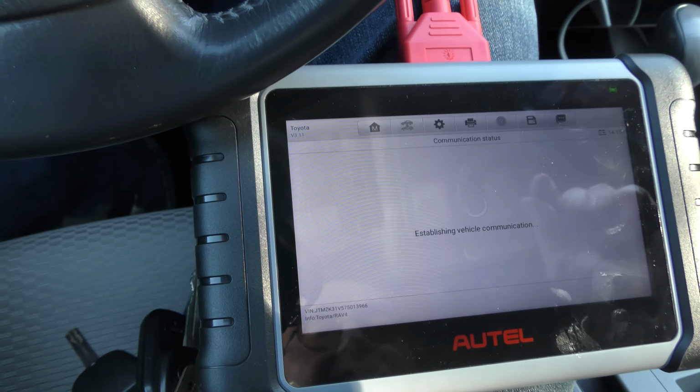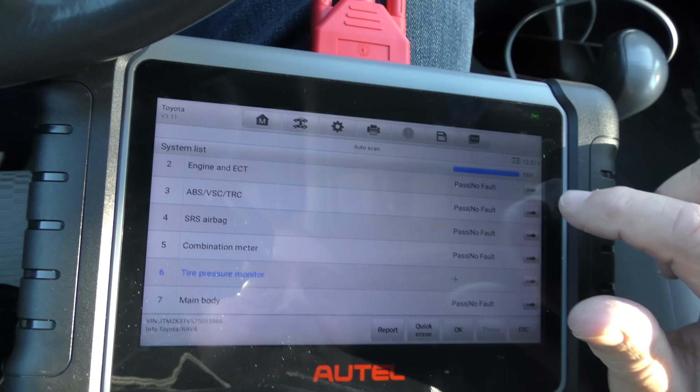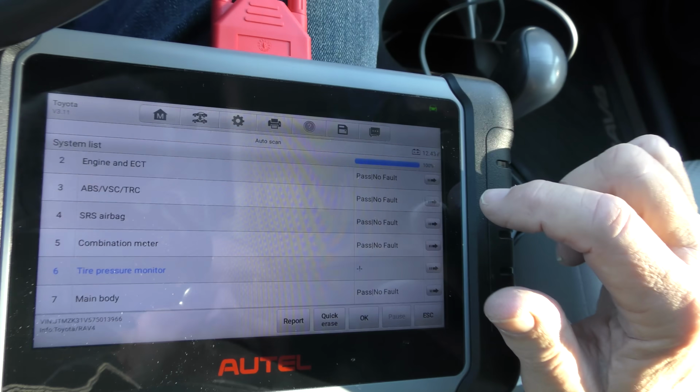And it says, data from transmitter ID5 not received. Well, that's a spare tire. That one's not working. The batteries wear out. This thing is what? 16 years old, right? So, of course, the batteries and the sensors are going to go out. Most people just ignore it. Check the tire pressure with gauges. That's typical in any vehicle. Everything's green. So let's check out the engine and ECT system.